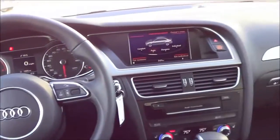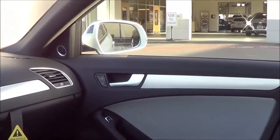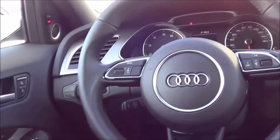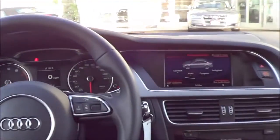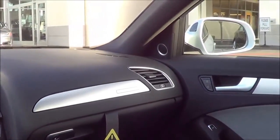Now, as far as build quality and materials go inside of the A4 here, build quality and materials are pretty good overall. Now, there are no panel gaps or anything of that nature. It's an Audi here. And everything is very well put together, has that German solidity that you want. And then also, the materials, nothing is really overly padded in this car. That's what I am noticing.